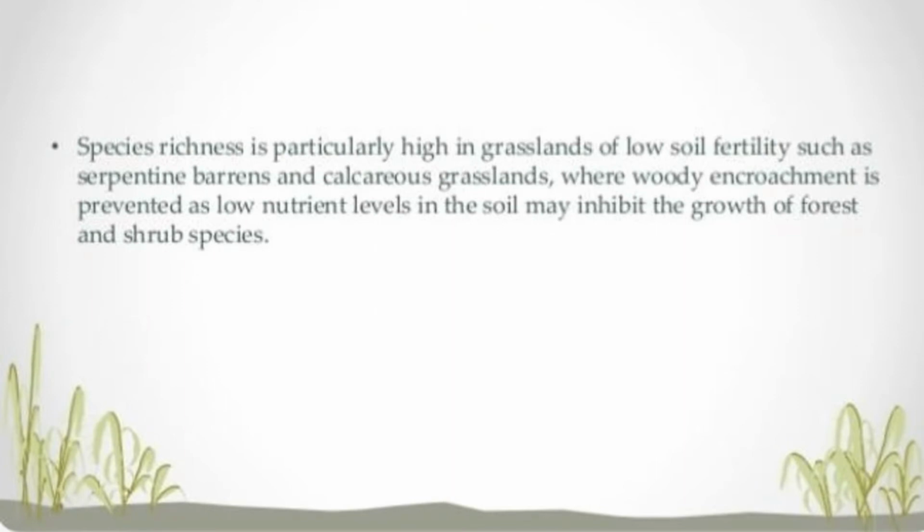Species richness is particularly high in grasslands of low soil fertility, such as serpentine barrens and calcareous grasslands, where woody encroachment is prevented, as low nutrient levels in the soil may inhibit the growth of forest and shrub species.